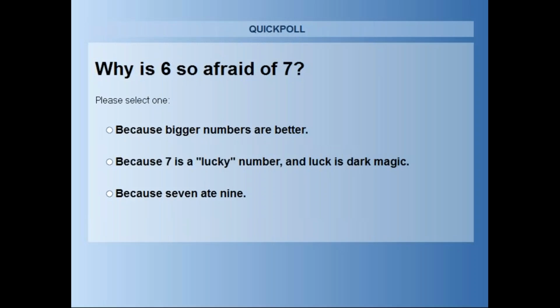So last polling question. This is the stupidest joke of them all. Why is 6 so afraid of 7? So to get your CPE credit, make sure you answer the stupid joke. I'll leave this up for 1 minute.